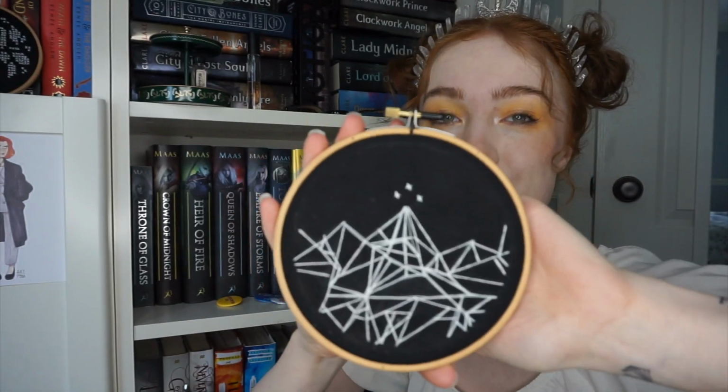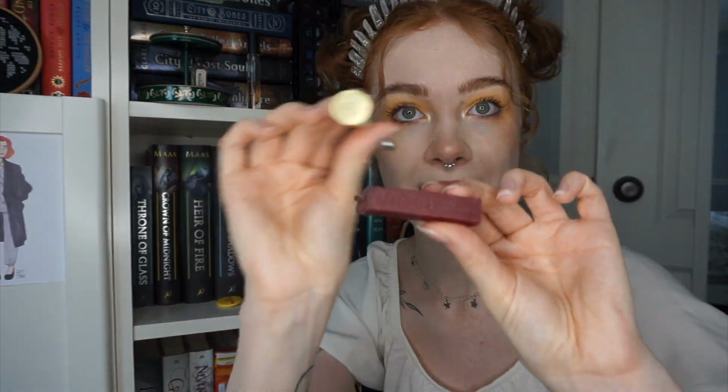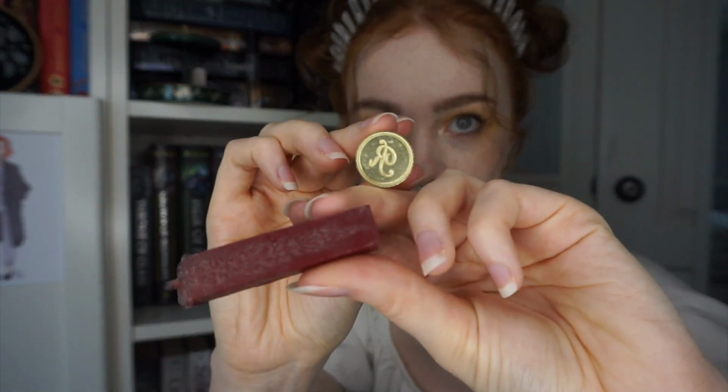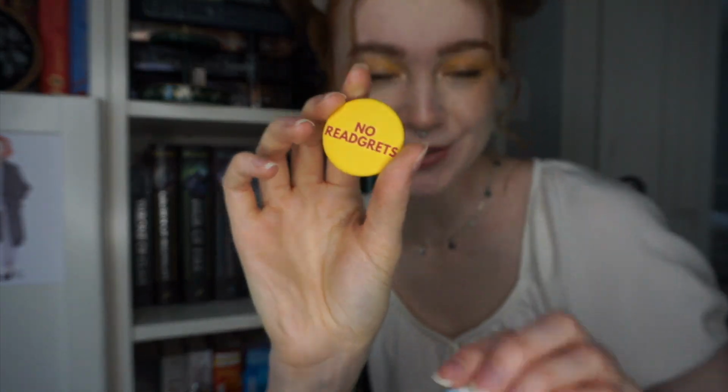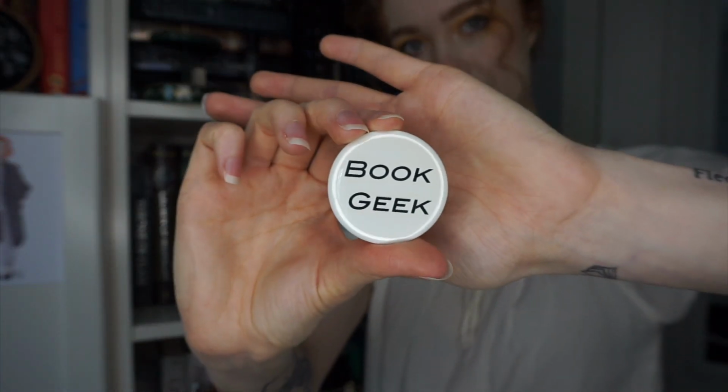Along on this shelf I have my Valaris embroidery that I did myself. I have more antlers because of course we do, so here's another Christmas ornament. Something else that's kind of cool, I have wax and a wax seal. So, you know, any pen pals out there, let me know. Then I have some fun pins like this Fierce Reads one, and this Truth Witch one, and then very obviously we gotta get one of these.